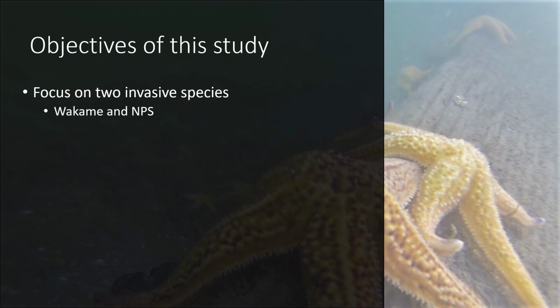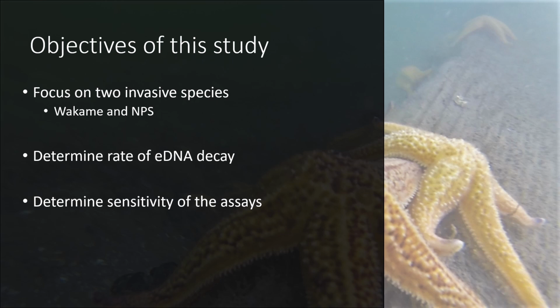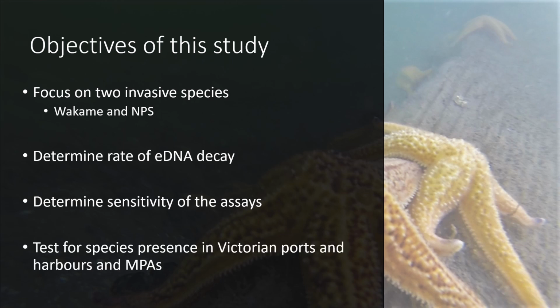This study focused on two invasive species, wakame and the northern Pacific sea star. We wanted to determine the rate that the eDNA decayed, determine the sensitivity of our assays, and then use this information to detect the species presence in Victorian ports and harbours and marine protected areas.